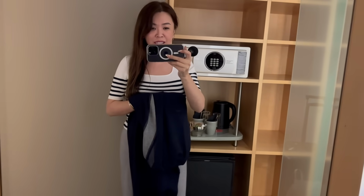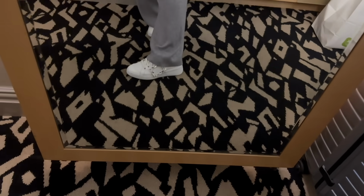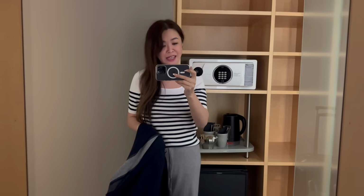And this is my Dior scarf, which I bought years ago in Paris, and probably one of my most used scarves. And then on my feet, again, no surprise, my Roger Vivier shoes. So very, very casual outfit for dinner. And then we still need to plan what we're going to do in Vienna for the next few days.